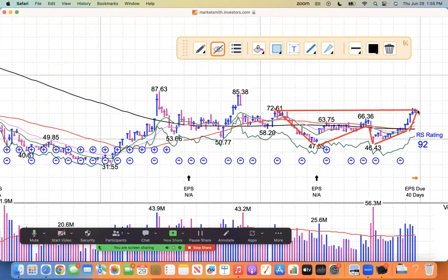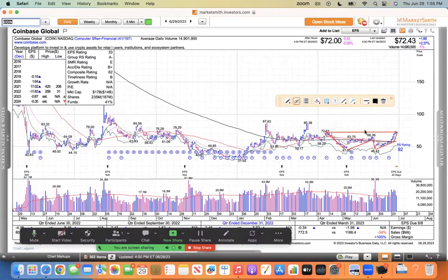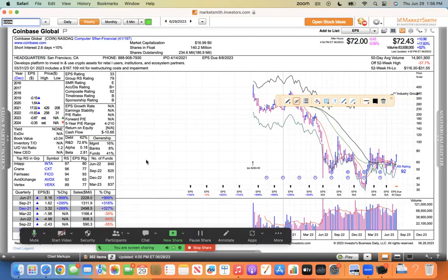If it can, you can see the last 1, 2, 3, 4, 5 days they've been having accumulation with some strong volume there. And so what did I say, 72.61, it's right there. So if you like to buy this type of stock, this one is set up. I got to show you a few things though.